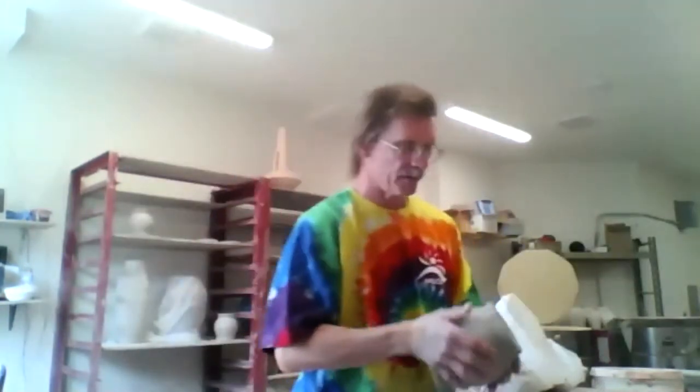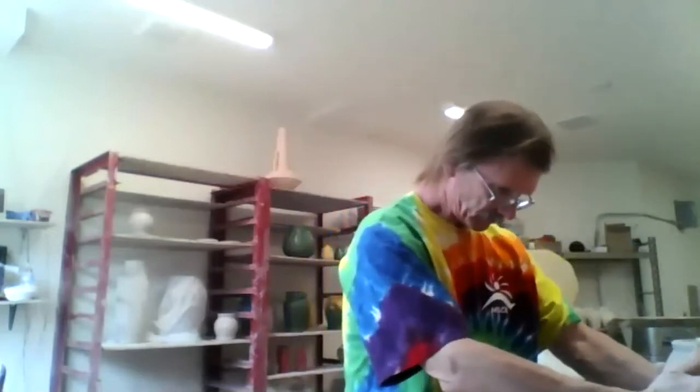All right. I'll show you. Pull that Giffen grip off. If you don't have that extra $189 for a Giffen grip, so you take your pot and you need to center it now. Once you've got it off the wheel head, you're going to take it, try to get it as close to the center as you can. Can you? Yeah.